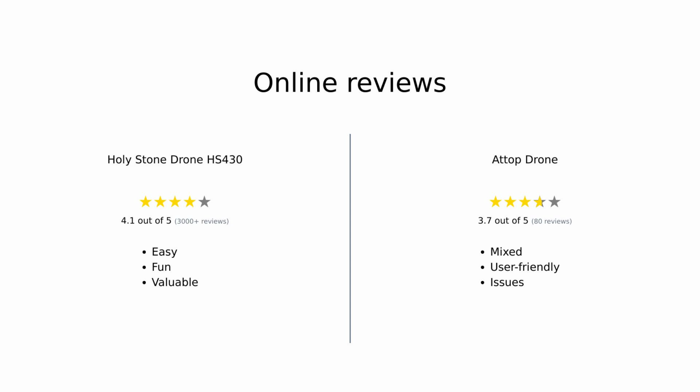Reviewers find the Holystone HS-430 to be easy to set up, fun to use, and offering good value for its price. It has a nice camera and solid flight time, but some minor stability issues. The ATTOP drone, on the other hand, has mixed reviews. Some users praise its customer service and user-friendly controls, but others have faced issues with battery life, app functionality, and flight stability.